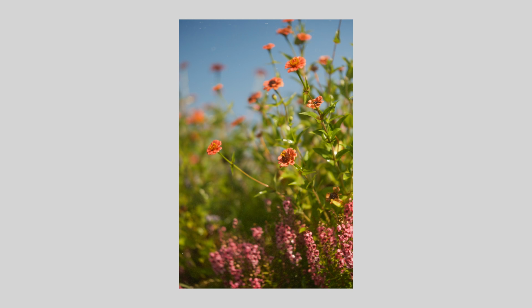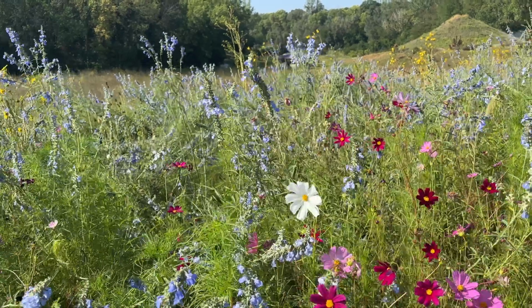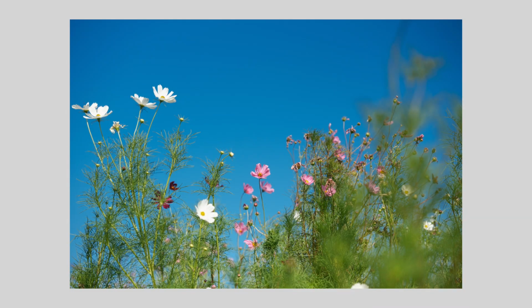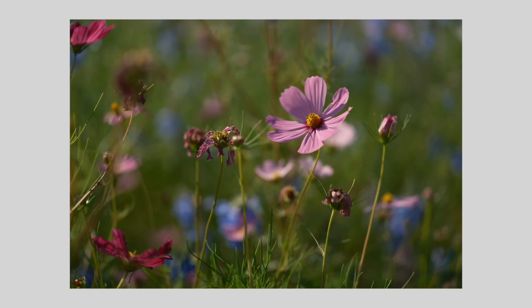These fields of flowers are a lot of fun to photograph. There are endless composition opportunities, but at the end of the day, while this photo is nice, there's just too much dead stuff in it, right? And it goes the same with the next one. It's pretty, but the dead stuff just doesn't do it for me.